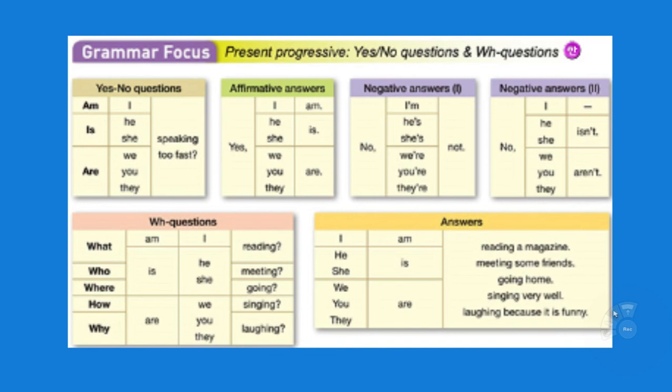WH questions. Who, what, when, where, why, and the H question, how. Okay. What am I reading? You are reading a book. You are reading a magazine. Be able to ask and answer all of the questions in the grammar focus. If you don't understand a word, look it up. What am I reading? I'm reading a magazine. Who is he meeting? He is meeting some friends. Where is she going? She is going home. How am I singing? You are singing very well. Why are you laughing? We are laughing because it is funny.